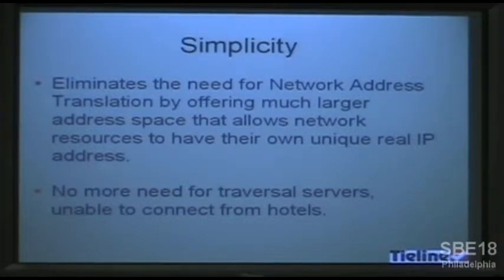It means you will no longer have the whole idea of the private IP addresses, which came as a result of not having enough addresses out there. So you had these public addresses and then you had private addresses. That goes away, so we don't have to worry about some of the problems of getting traversal servers. That doesn't mean it won't be secure though, because remember, we will always have security turned on.